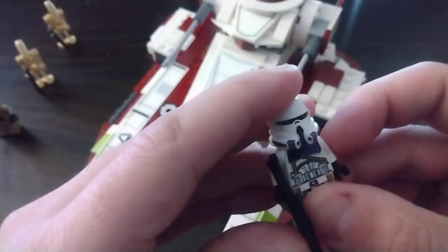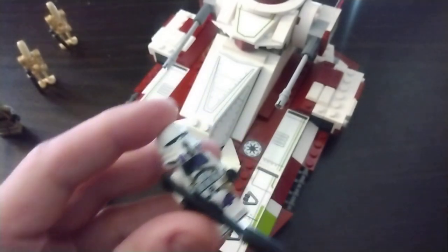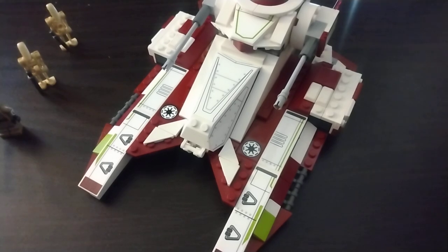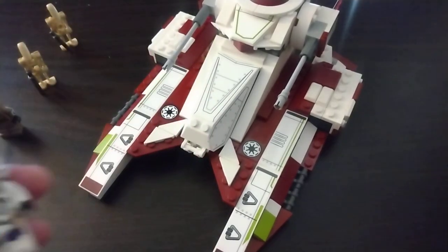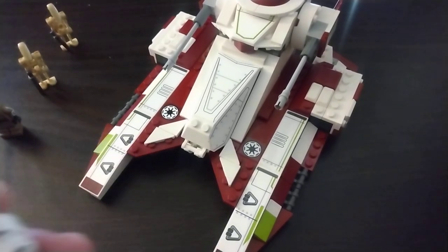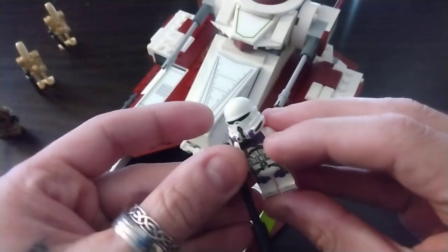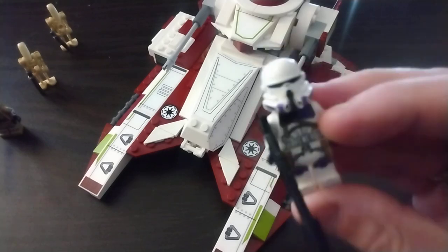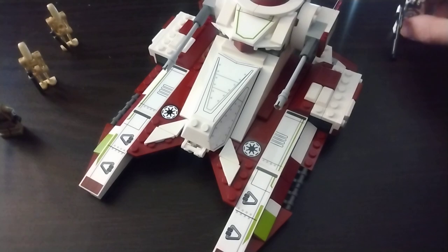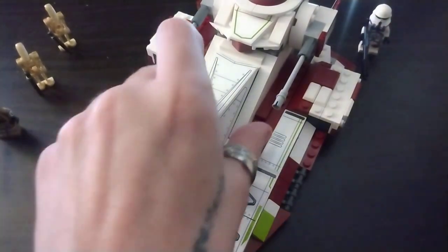It's purple. See, because the thing is this, what do they call it? It's the 187th. The 187th Legion. We got a commander and two troopers. So these are Mace Windu's guys. I don't think we've ever gotten Mace Windu's guys before. So they're purple. He's like, yo, man, purple's my favorite color, and I'm going to have a purple lightsaber, and my troopers are going to have purple uniforms.